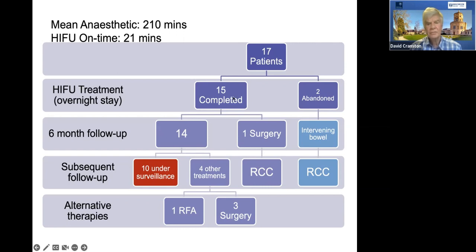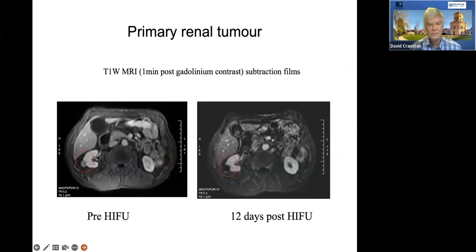So here's just a summary of some of the work that we did with the kidney. 17 patients, of whom 15 completed treatment; 2, for various reasons, were abandoned. And of the 14 that were completed, only 1 then went to surgery. 10 remained under surveillance, 4 had other treatments, some ablation, radiofrequency ablation, or indeed 3 of those did have surgery. This just showed the anesthetic time, but the on time actually firing the HIFU was 21 minutes. And over the coming years, that's going to get shorter, so that we'll have much less anesthetic time and faster treatment times.